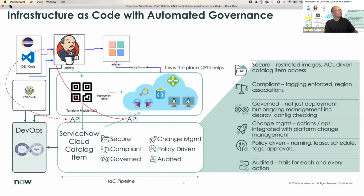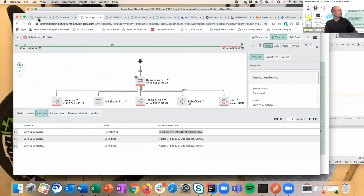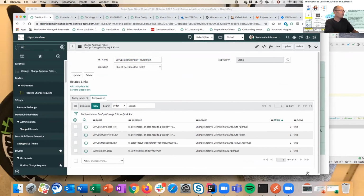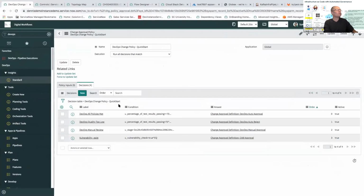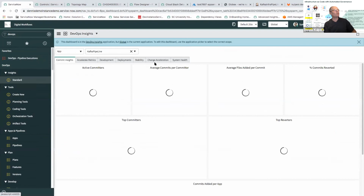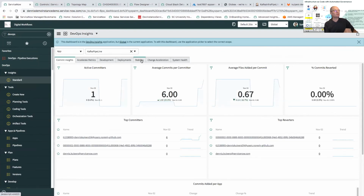Before I close, of course, having all this data on the platform, we can also summarize it in a nice dashboard, which is available with the DevOps module, where we can bring all this data together and have a good overview of our performance, of our deployments, commits, and so on. And we can even associate it with things from ITSM, change acceleration, system health, stability, and so on. So we can also bring this data together in a dashboard.